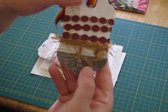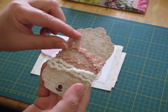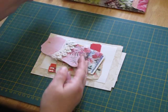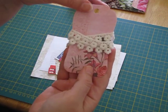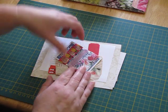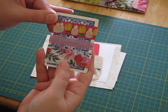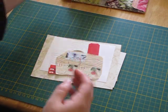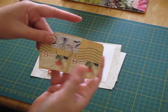It's glittery. It's nice pink and gold. And that's a beautiful tag. Then she also gave me some washi tape samples. And some stamps. Absolutely love stamps.